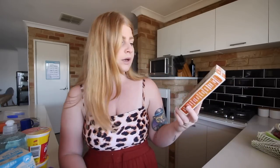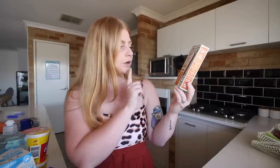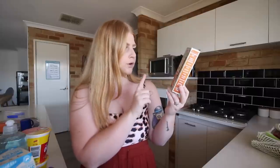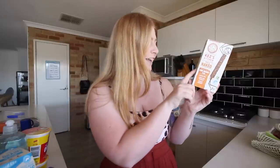Frederick decided he wanted a treat, so we went and got him some little chocolate bars. This is what we call Frederick, his chocolate bars. So these were on special. These are the choc orange bars. They're gluten-free. Oh no, they're not vegan. I just realized. Yes, they are.